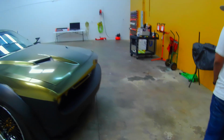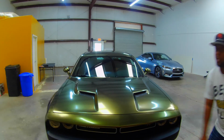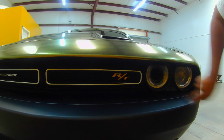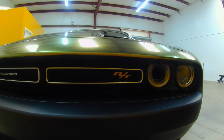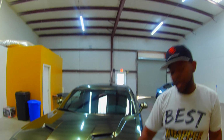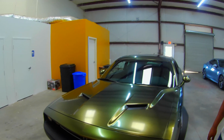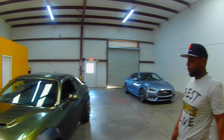Coming up to the front, not too much done, but I do have a custom painted RT emblem in there. That's gold painted. I did that myself. At the turn signal, you can see I took out the cap that's normally there. That's because this car does have a Hellcat air intake, so we do have the factory tube that directs air from that headlight directly into my air filter there. So that's not for looks, that's a functional mod.